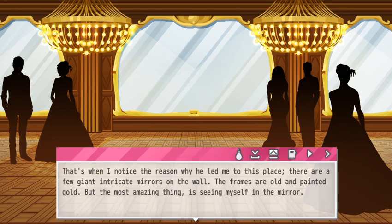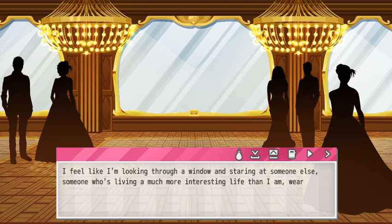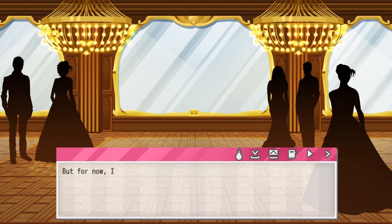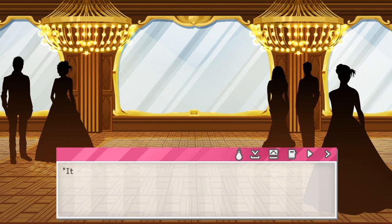There are a few giant intricate mirrors on the wall. The frames are old and painted gold, but the most amazing thing is seeing myself in the mirror. I don't look like me. It's no wonder Neil didn't recognize me. I hardly recognize me. I feel like I'm looking through a window and staring at someone else. Someone who's living a much more interesting life than I am, wearing a dress I'd never wear. But for now, I am that person. The cloak of anonymity is like a high that I'm starting to like.